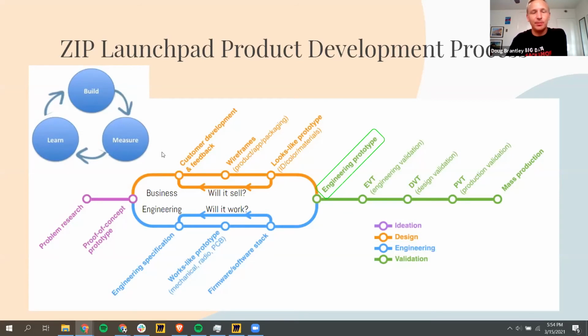On the business side, you're building out renderings, wireframes, looks-like prototypes, and you're trying to understand: will this thing sell? Can I build a business on this product idea? And then on the engineering side, you're using those wireframes and looks-like prototypes to work with an engineer and determine: is this physically possible to build? Can this actually be done? What are the technical specifications going to look like for this product? What are the logistics going to look like? What is the product spec actually going to say?